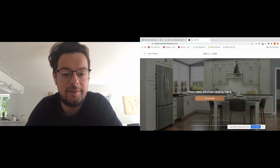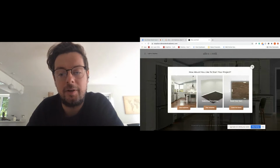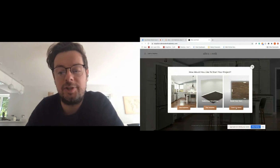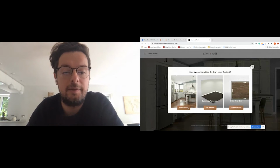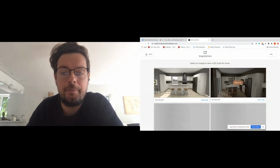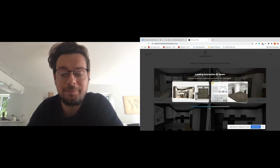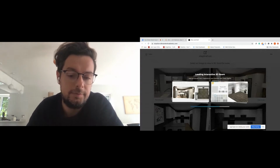The norm of the journey is that they can't design online because it's not fast enough or intuitive enough. They're either designing online or they're practically finishing their projects and taking them in store and then buying. So just like I showed you before, you might want to start the journey by opening an inspirational room. I like the look of this kitchen.